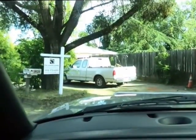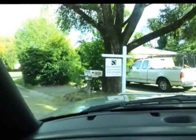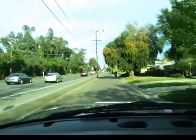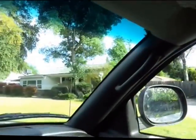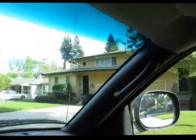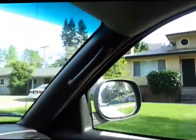Okay, I'm on the frontage road now. I'm going to take off and show you what's around here. But that's Arden Way right here. And here's the house next to it. There's the old places here. I think you could probably put a duplex or get two units back in there, from what I can see here.